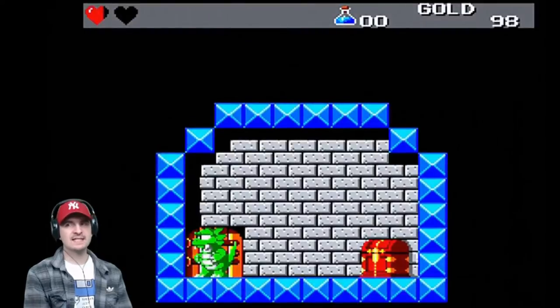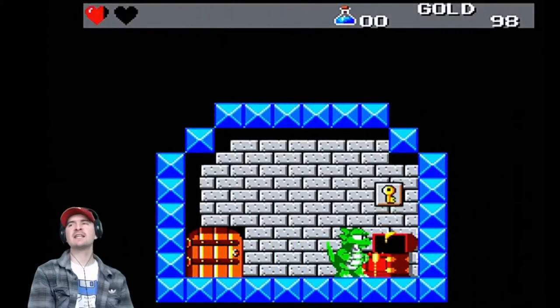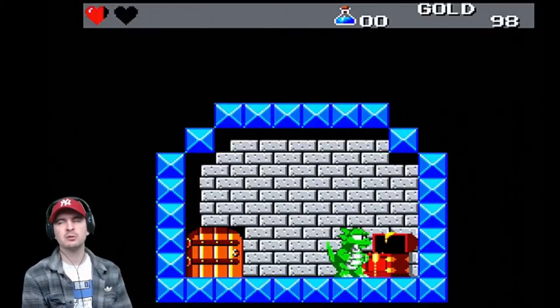We have a chest, which has a key. Fantastic. Right, we're going to go back to the start. I think that's where we're going to need to use it. Okay, on we go.